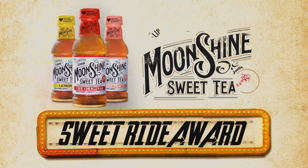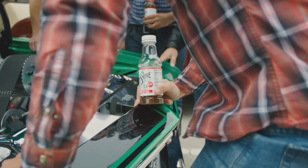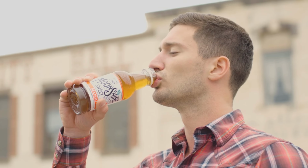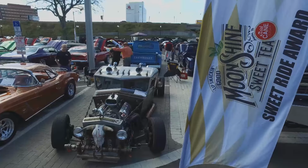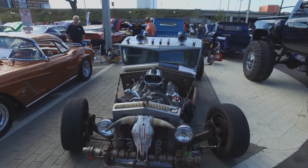The Moonshine Sweet Tea Sweet Ride Award is designed to honor the unique or unusual. And here today, there is no doubt that Sean Puz and his 2016 Rat Rod are deserving winners. A whole lot of fun in one big package. And this is just, I mean, every place I look, I'm finding something cool.